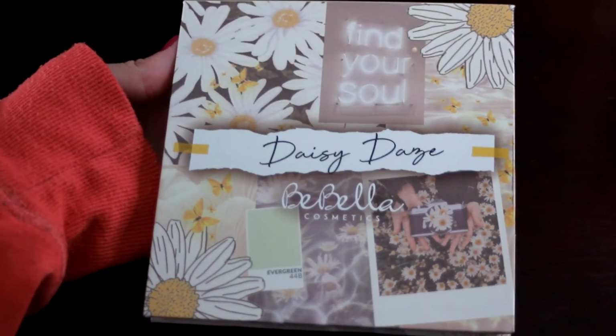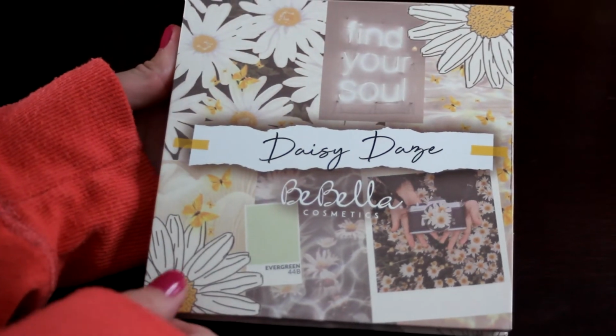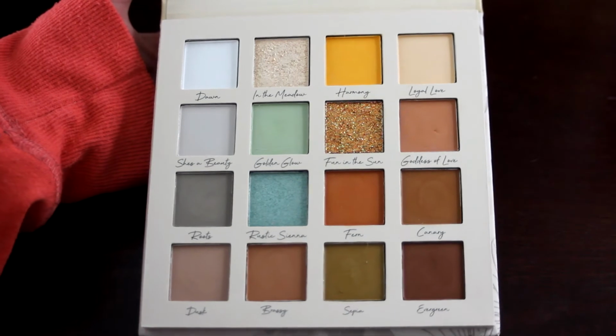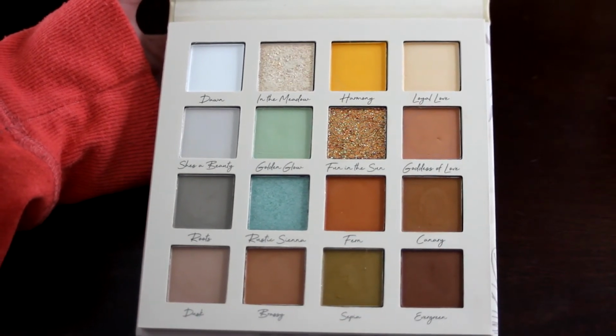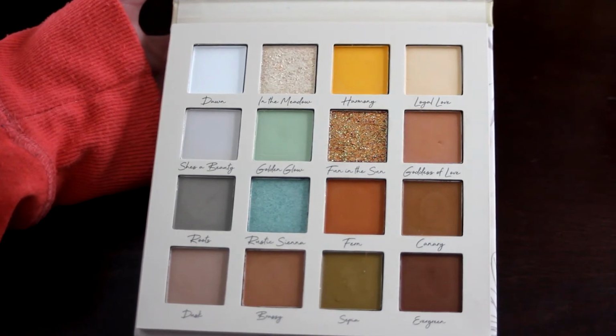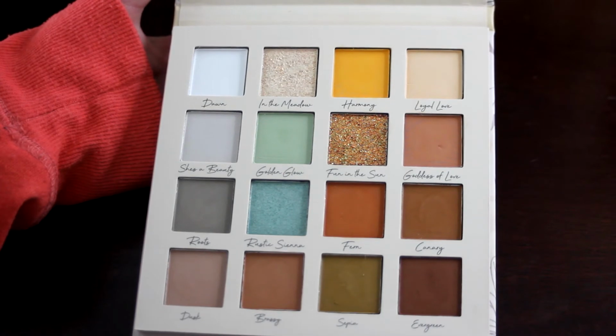So at number 11 is my newest palette. This is the Vibella Cosmetics Daisy Days palette. So here is what we are looking like on the inside. This one has the potential to move up in the ranking, but since it is new and I've only used it a few times, I just wanted to rank it at number 11.